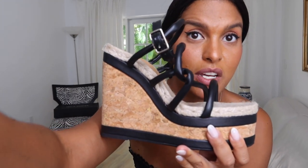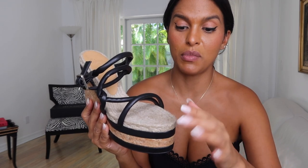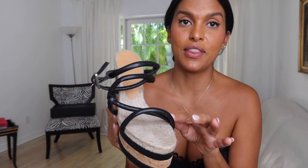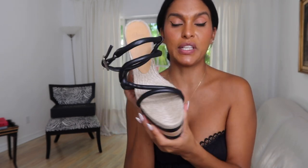So I got this one, and it's quite interesting because it has cork. It has the actual, how do you call this? Soga, I forgot the name in English. And this is leather. It's very tall. I just really love it.